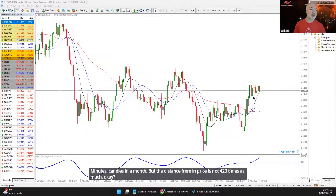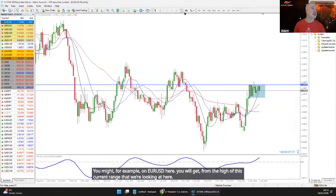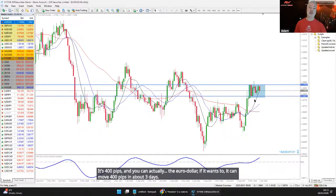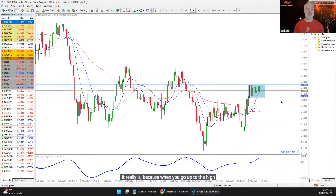For example, on euro dollar here, from the high of this current range that we're looking at to the bottom is about 300 pips. We go down to the bottom, about 1.14 to 1.8, so it's 400 pips. And the euro dollar, if it wants to, can move 400 pips in about 3 days. The reason I'm telling you this is because sometimes people think that the monthly or weekly isn't relevant because they're trading in the 15 minutes. And I'm saying it really is, because when you go up to the high time frame, you get a real sense of where the market is going.